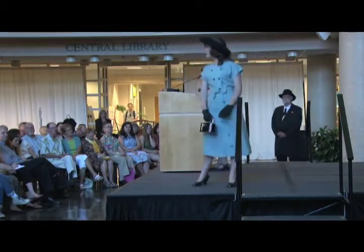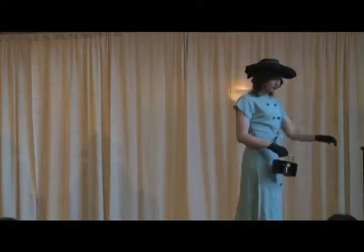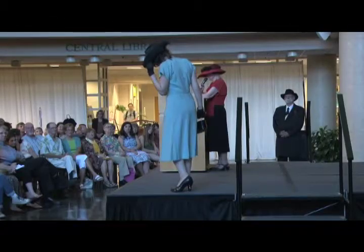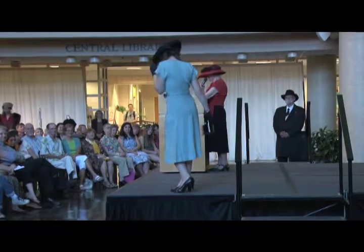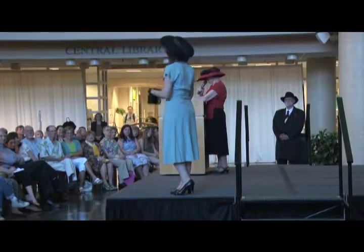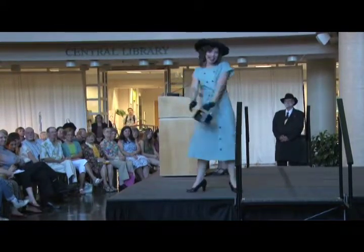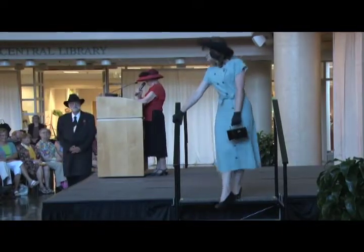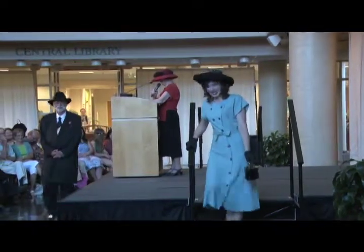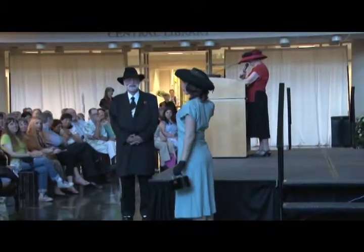Her hat is a wide-brimmed black felt with a scalloped edging hanging down around the brim. The crown is surrounded by black grosgrain ribbon decorated with gold thread and glass beads. Frances carries a black lucite oval box purse with a rigid gold handle and gold metal fastenings. These handbags have become very collectible and bring high prices. To complete her stylish look, she wears black cotton gloves.